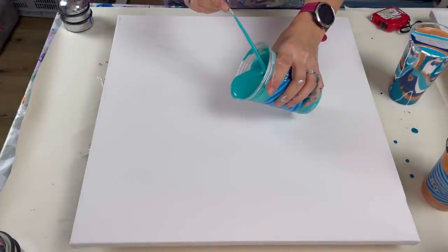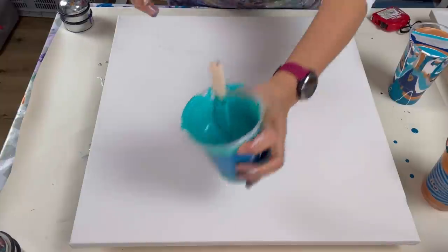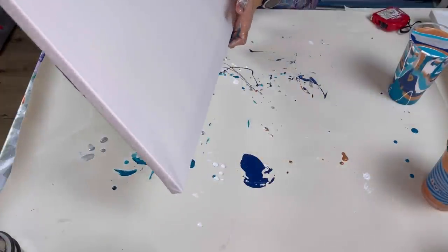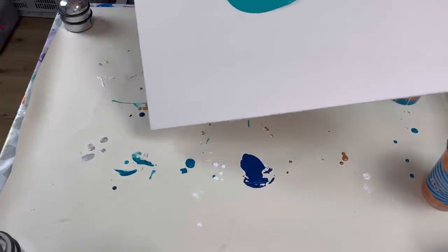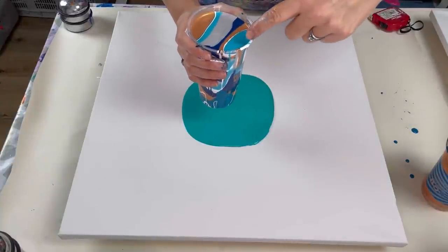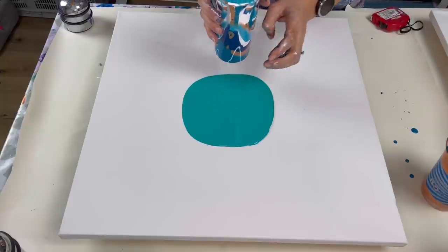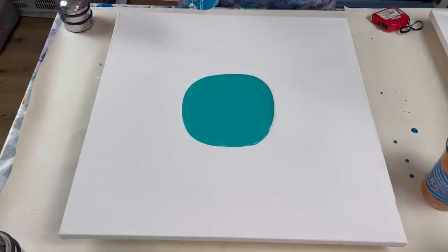Right, so I'm just going to put a little puddle in the centre. And then I'm just going to tilt that round a little bit, just to get the centre of the canvas covered. And then I can pour into that. I poured the colours down this point here, so I'm going to pour them out of that point there. And what I will be doing is pouring, but I'll also be twisting around. And I'm going to try and do this quite slowly.